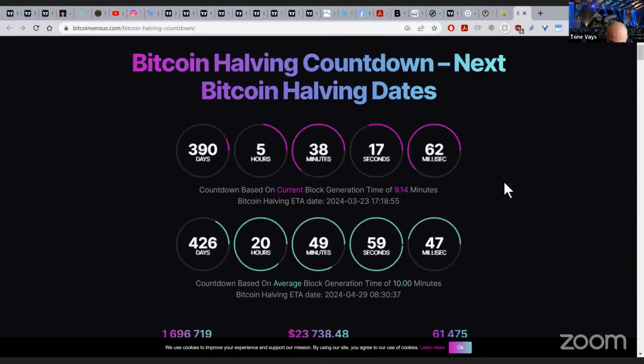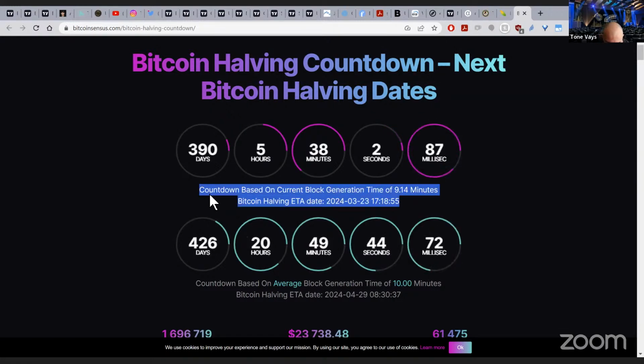I am keeping an eye on the halving, guys. We had a difficulty adjustment, and already we are faster than 10 minutes. So I really think this halving is going to take place early March, super early March.